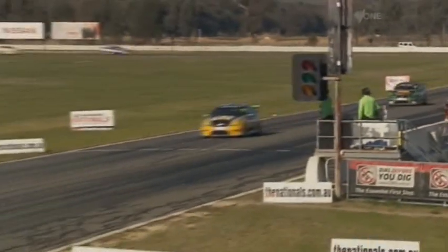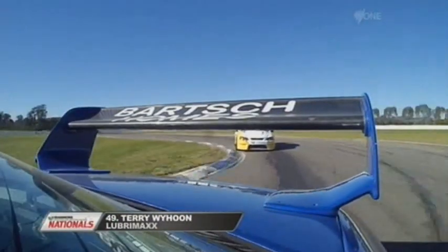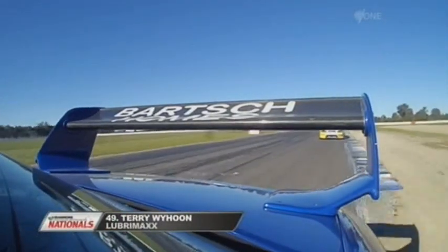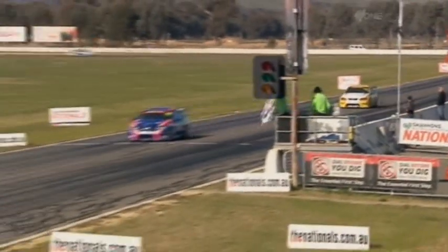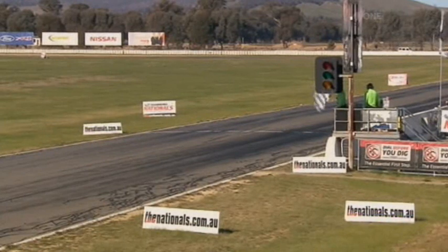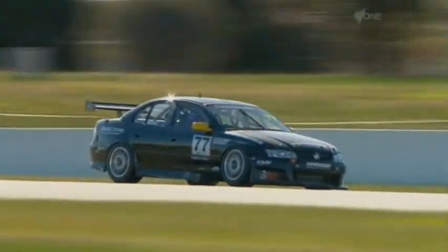He is always at the front, this guy, and he just gets home in front of Shay Davies, who got to within a second at the checkered flag. Great stuff, Tony Evangelou. Davies third. Here's Waihoon. We mentioned about these guys just scoring points. Yep, keeping the title fight alive. The Lubramax Ford next across the line from Nathan Assailant. Steve Briffa was next home.